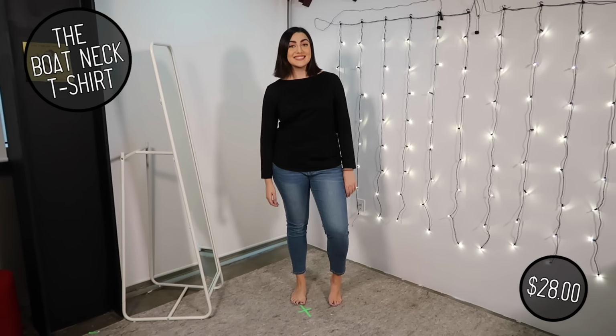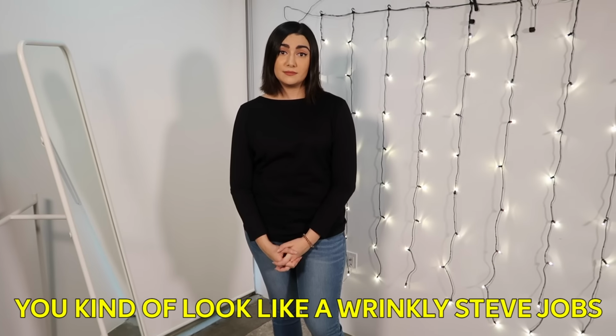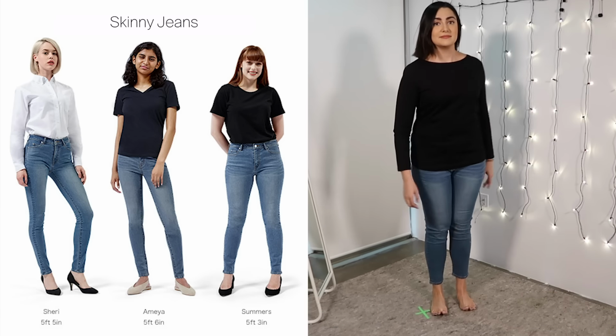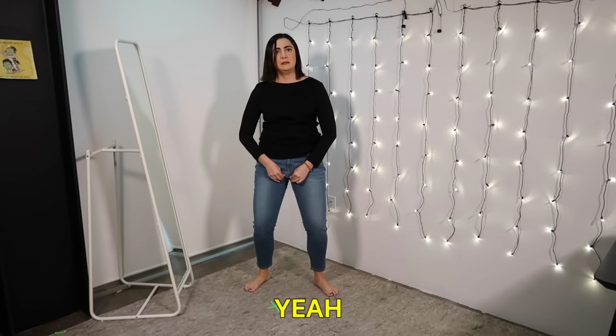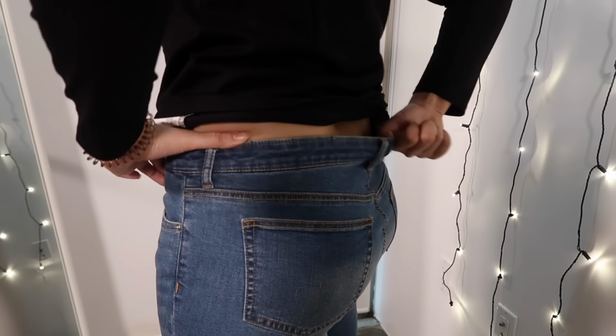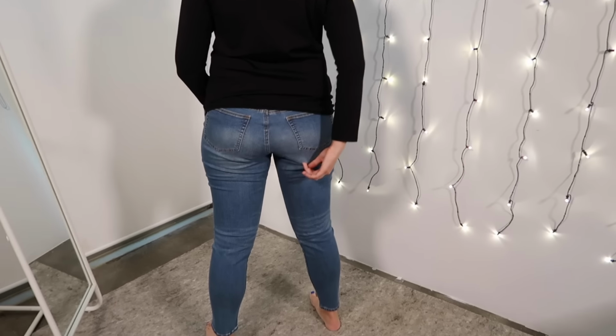Let's do it. Okay, so this is my black wide neck top and my blue jeans. Right off the bat, there are a few problems with the fit that I've noticed. You kind of look like a wrinkly Steve Jobs. I feel wrinkly. So with the pants specifically, I'm noticing a fair amount of extra fabric around the crotch. Something's gotta give and it's the crotch. Yeah. The jeans are pretty stretchy in general, but I do think there is a little bit of extra room in the back waistband. Speaking of the behind, there's a lot of extra fabric right below the buttocks.